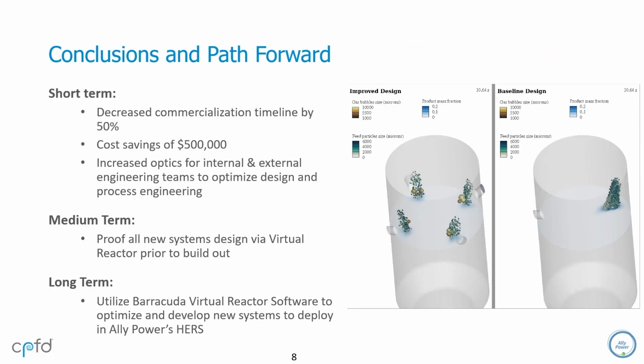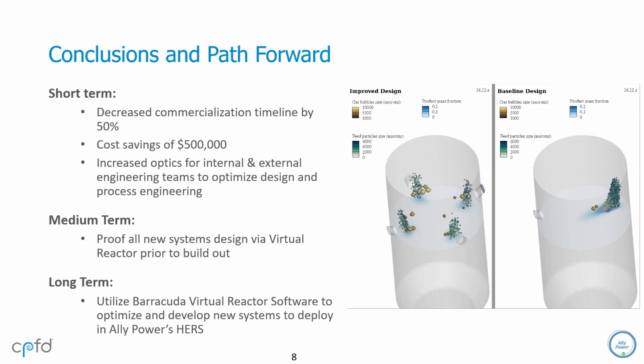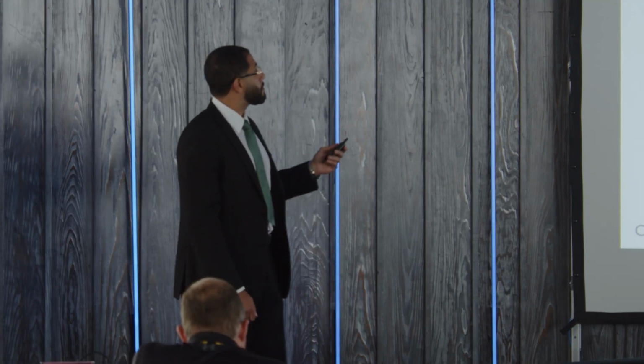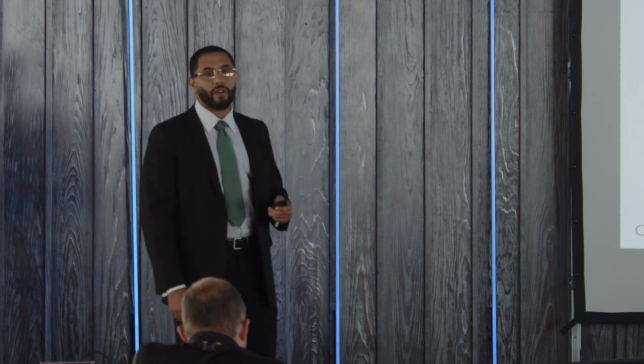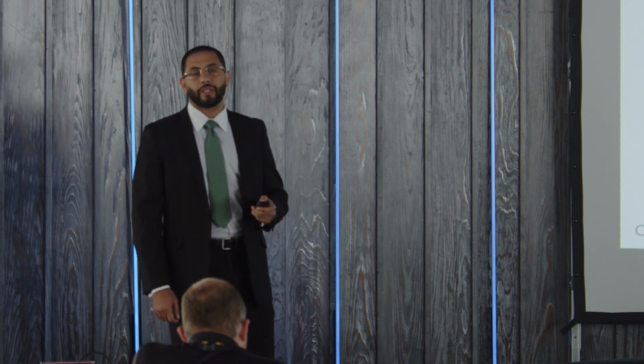It's important to note that these models are helping us conceptualize our chemical reaction at an industrial scale. That's valuable to us because we're the first and only ones to work on the commercialization of this chemical reaction. And so this has increased our optics for both our internal and external engineers to help us optimize our design and process engineering. In the past 6 months, this has helped us decrease our commercialization timeline by 50%. In the beginning, we thought we'd save around $200,000, but once we started doing line items and got our final quote, we actually saved $517,000 from going out there and building that baseline model.